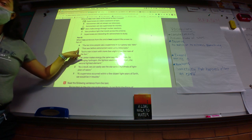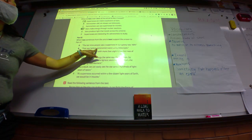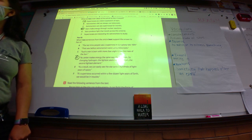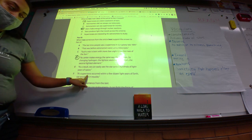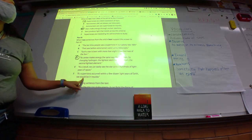Yeah. B kind of supports A, but not B. B? Yeah. That was before astronomers were using telescopes? Oh, okay, no, not B. Merlin. F? If a supernova occurred within a few dozen light years of Earth, we would be in trouble.